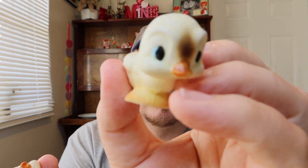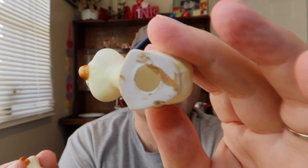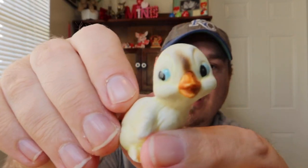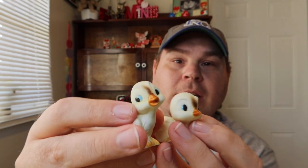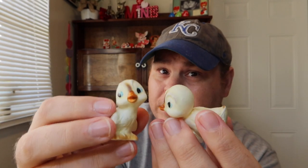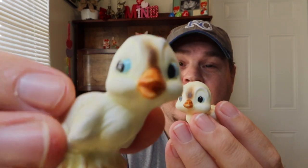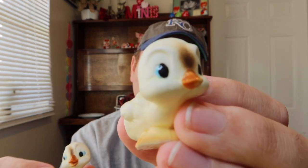And then I found these cute little ceramic ducks. They're a very pale yellow with blue eyes. It doesn't have any markings on the bottom. They're very light and very thin. I'm not quite sure when they were made, but they're just really cute. I thought these would be good for Easter decorations or whatnot. And look at their cute little faces. How could you not? And they were only $3 for the pair. So cute.